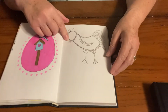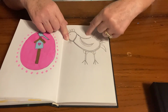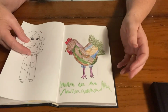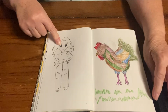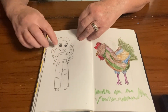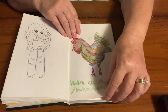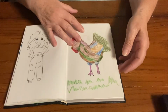This was that same lady that was teaching us the abstract people, with her chicken. What a disaster. She made it look so cute, and like mine turned out horrible. But I did like my little girl I did here. I thought she turned out cute. I didn't color her in yet, but I think she turned out really cute. And that is all I have done in this one.